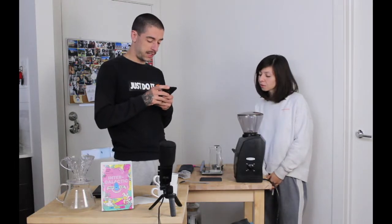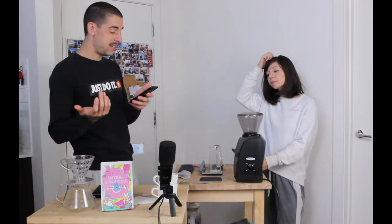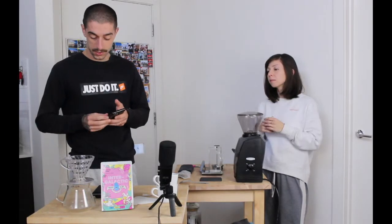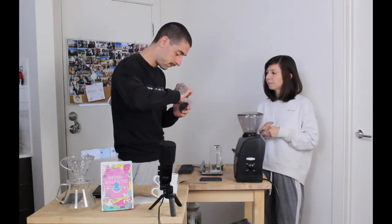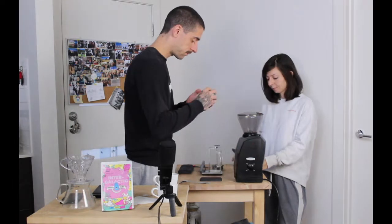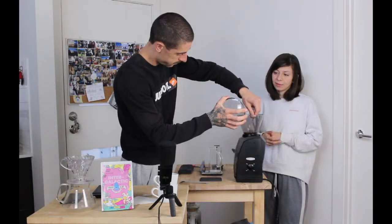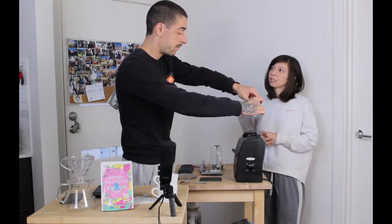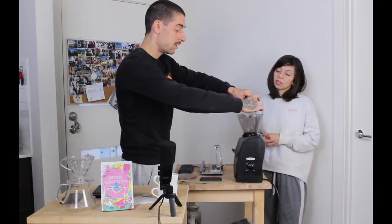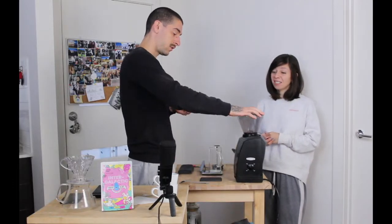I'm just gonna quickly calculate how much water I'm gonna need. So it's 13 grams, 1:16 ratio. So 13 times 16 is 208 grams of water. So that's what we're gonna do. I'm gonna grind them. Let's see what happens. That's 2 beans. This is also a very expensive coffee as well. I think he paid around $50-60 for 150 grams of coffee. So yeah, it's a bit.